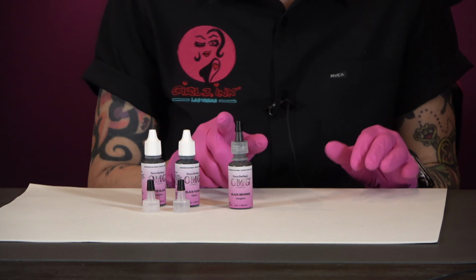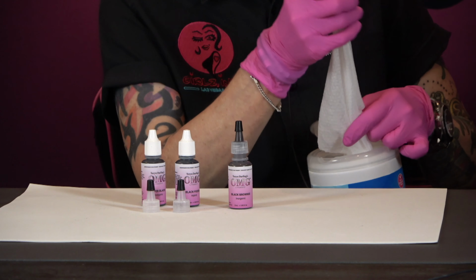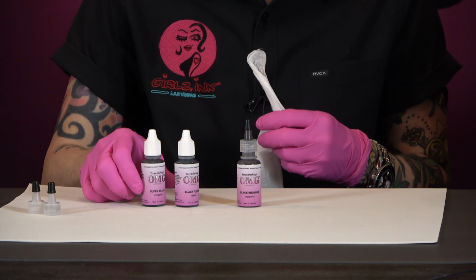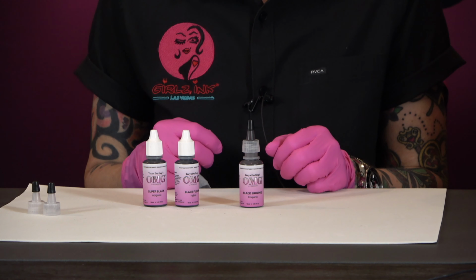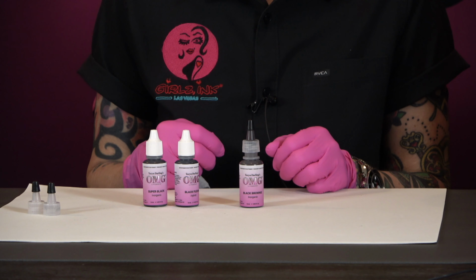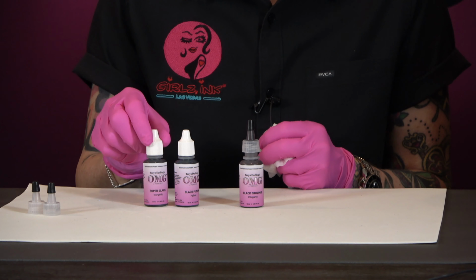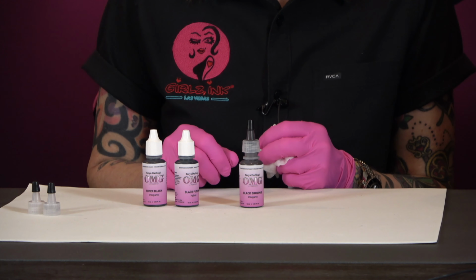So one more little thing that I wanted to point out about the OMG pigments is not only are the labels gorgeous, and it might sound like I'm bragging a little bit, and maybe I am, but I'm just so proud of them. And we worked so hard on these labels. It was a project of pure love, and these labels were so important to me. We put a lot of time and thought into the labels, and they're really gorgeous. And they're also really high quality.